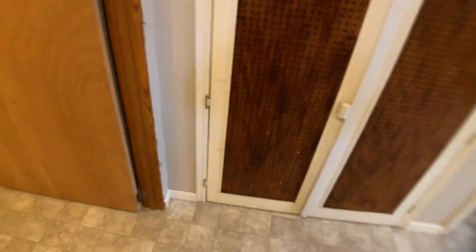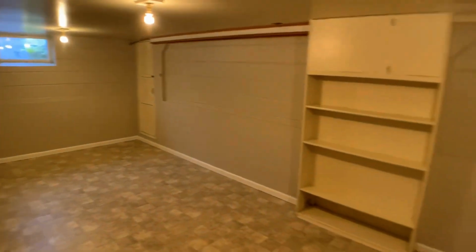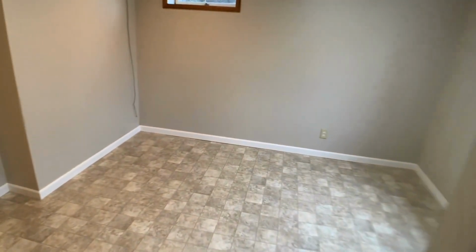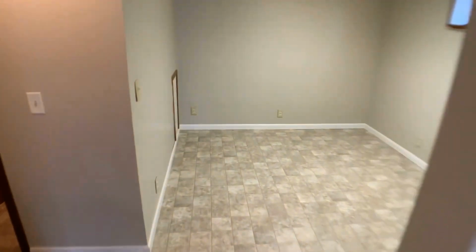Other features include lots of storage space, a den area, and an oversized attached garage. Enjoy outdoor activities or weekend barbecues in the huge fenced-in backyard.